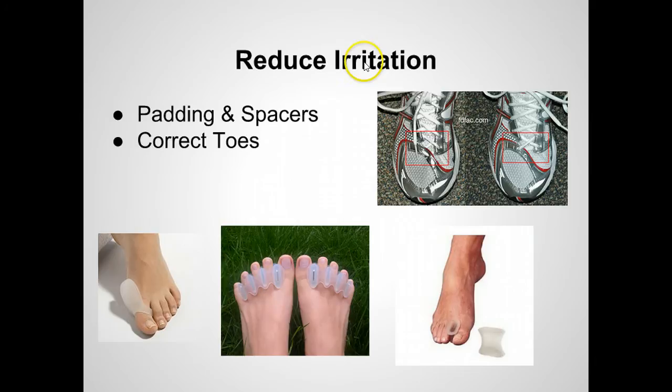Another thing we want to do is reduce the inflammation and irritation in there. To reduce the irritation, you want to reduce the rubbing on the shoe. So padding and spacers are going to be used. So here's a pad on the big toe joint. Here are some spacers between the toes and a spacer right here as well. Correct toes can typically be used as well in this area. And these are some types of shoes that really work, that are extra wide to reduce the irritation.